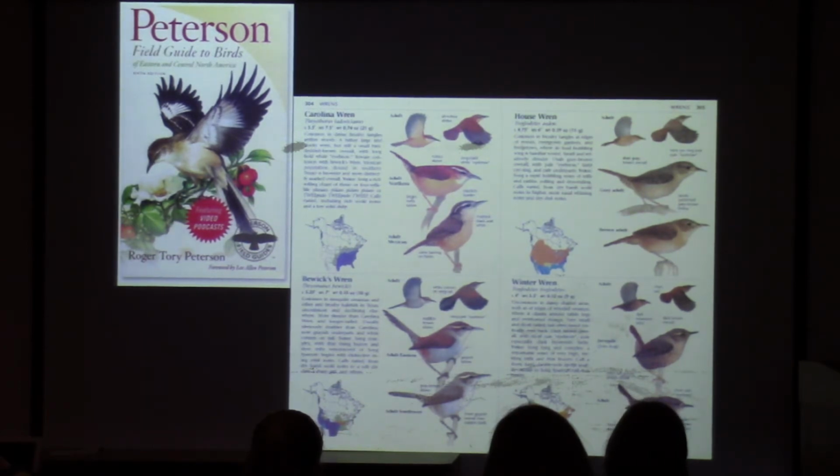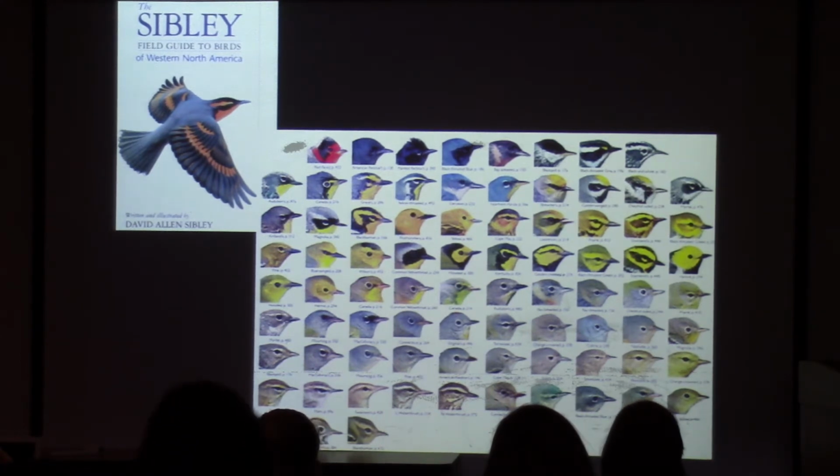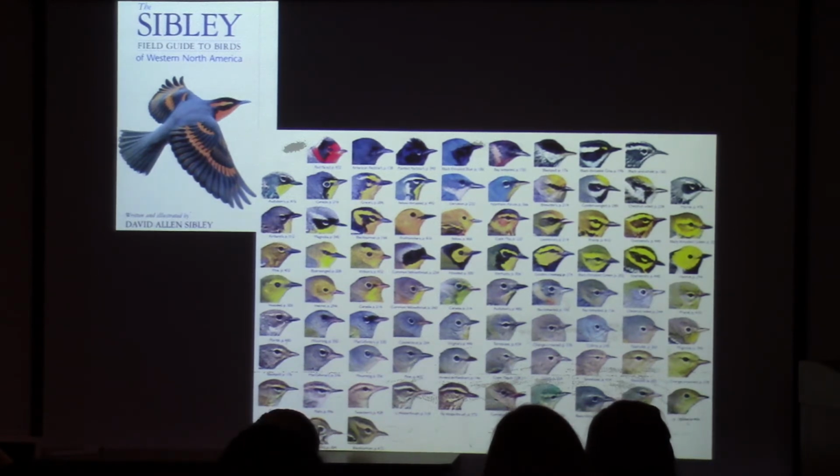Roger Tory Peterson is the birder and painter that does all the Peterson guides. More contemporary is Sibley. So David Allen Sibley is kind of the go-to field guide. If you ever debate about, well, why not use photography instead of illustrations? If you've ever gone out birding before or used a field guide, you understand that the photographs just can't do the work that the illustration does.